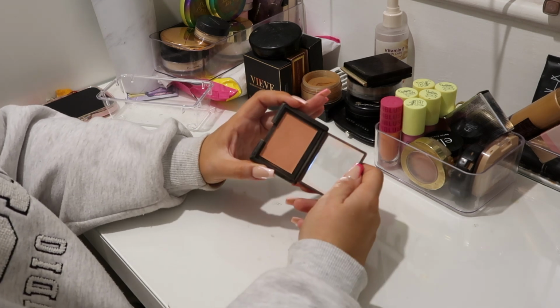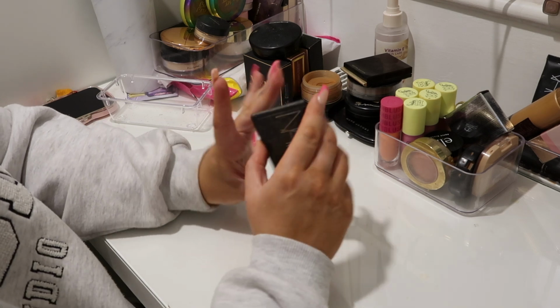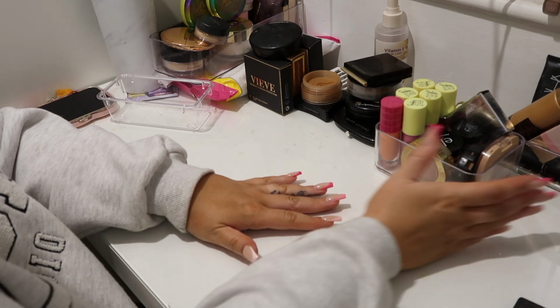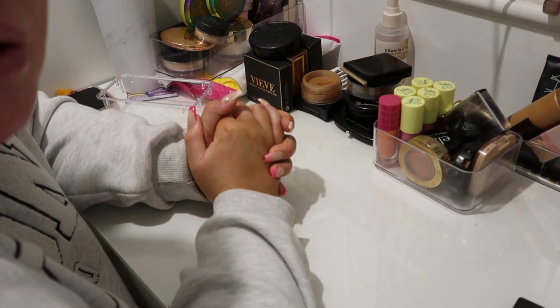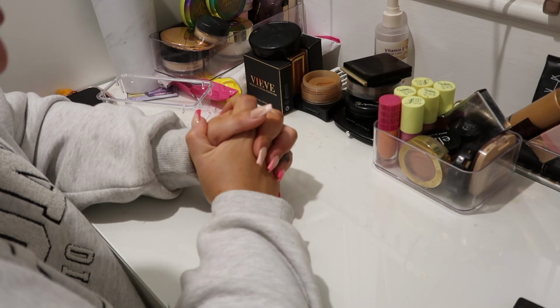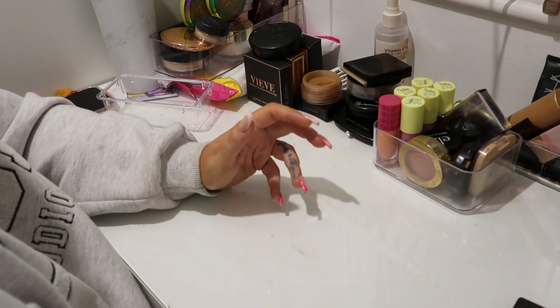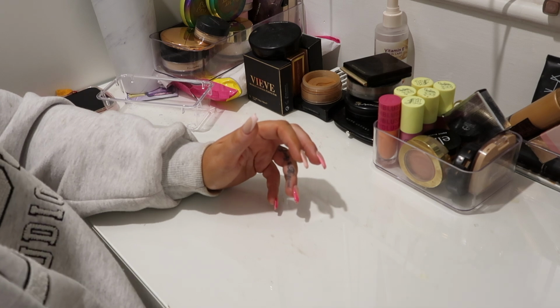If you're looking for a really natural, easy blush, this is beautiful, but I will declutter it. I don't use it enough, and I've got plenty of blushes that I do use that are not cruelty free as well, and I don't really want my whole collection to be not cruelty free. So yeah, we didn't do it well.